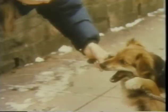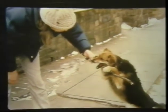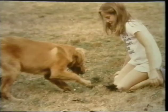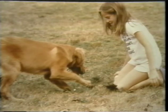I find it somewhat disturbing when many dog owners do not play with their dogs and in fact don't seem to know how to play. Animals that play together stay together. And certainly, once a person or child knows how to play with a dog, the relationship is strengthened and enriched.